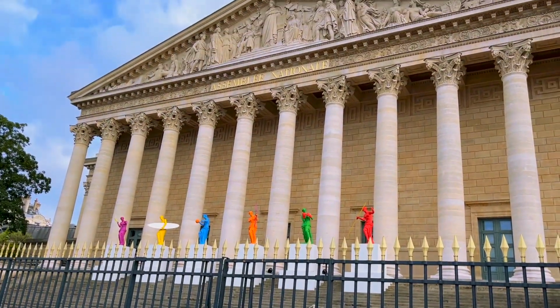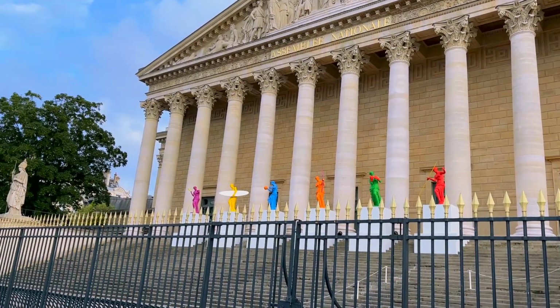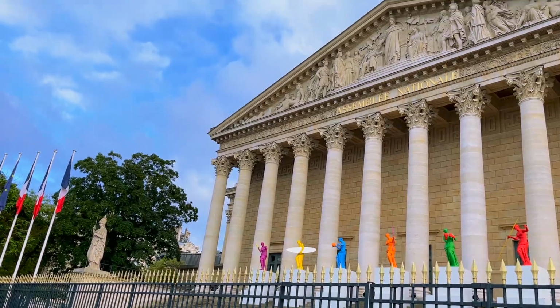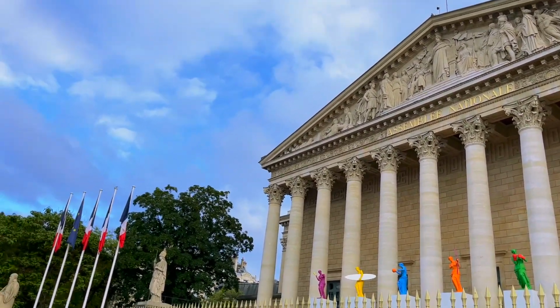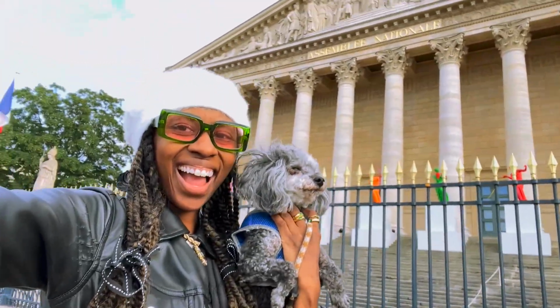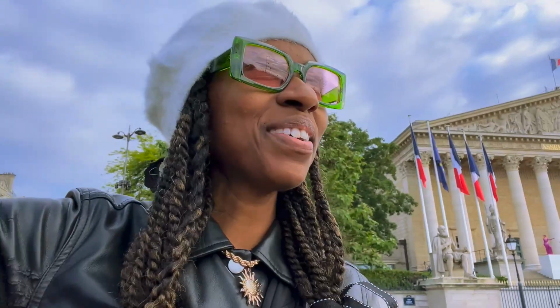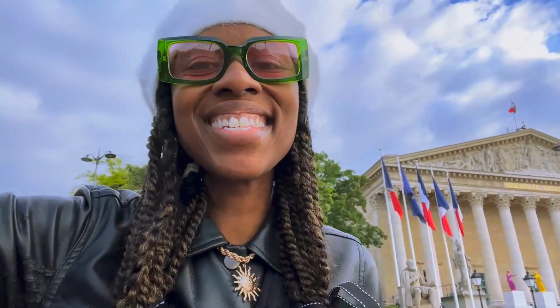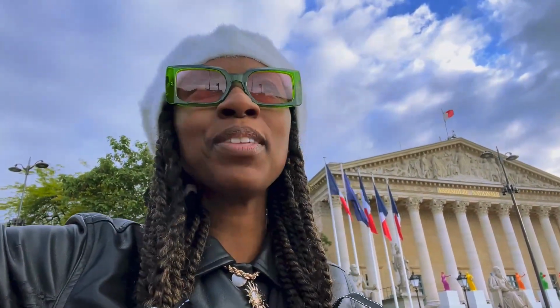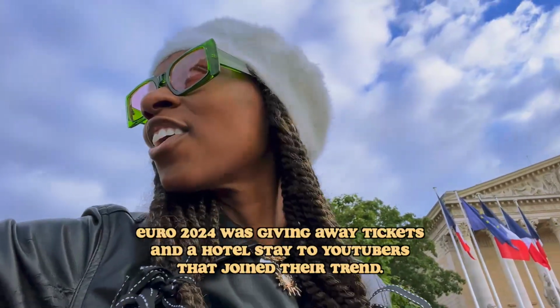This is the other side of the National Assembly. You see they have the Olympic figures up there. Flag on top, of course. Some more flags over here. Everyone just had the best time. I'm sure everyone was smiling as they walked by watching me film the short for the Euro 2024 tickets. So that was fun.